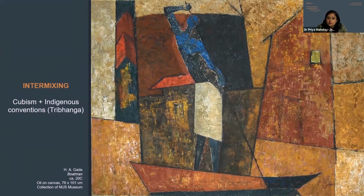The boatman, as we see, occupies the foreground. Now, following scientific conventions of spatial distance and depth, by right, the houses should occupy the middle or the back of the painting. But as we see, all these structures come together and they fuse in the front, along with the boatman, in a highly simplified cubistic style. Also note the exaggerated contrapposto or the tribhanga, the thrice bent figure drawn from Sanskrit literature.